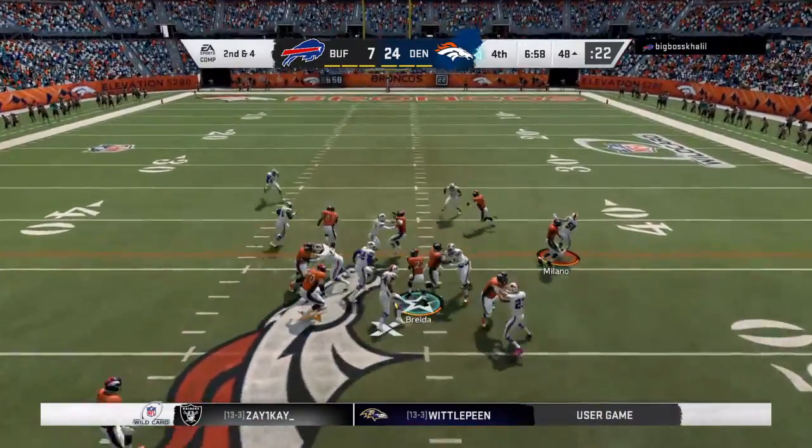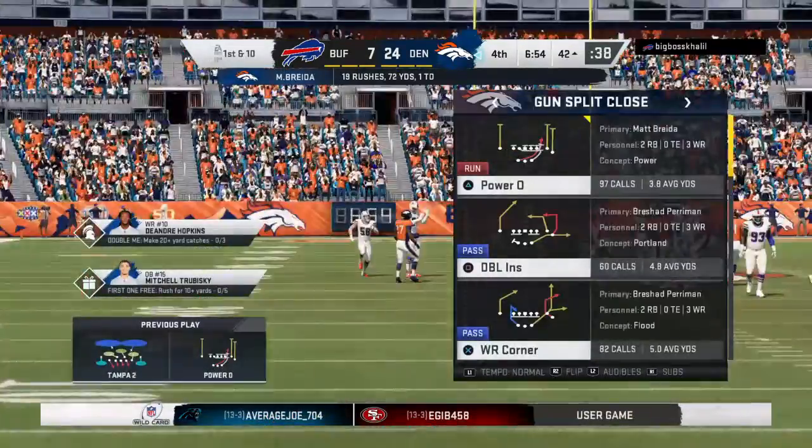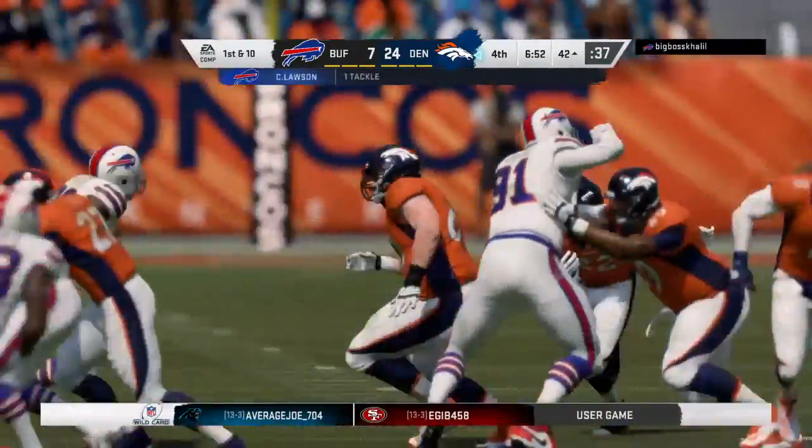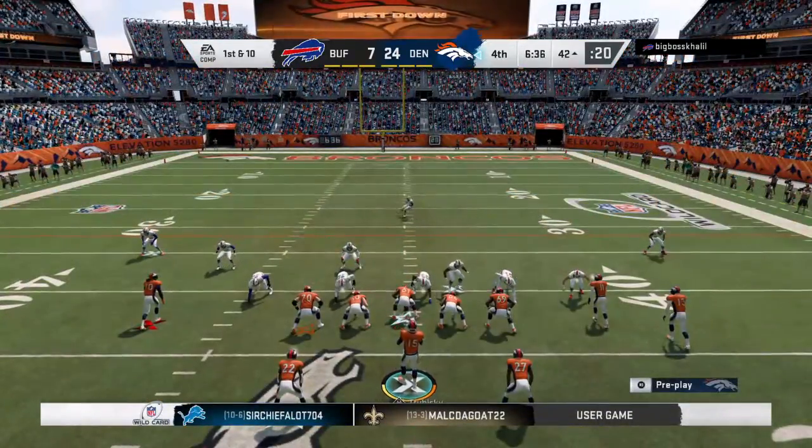Out of the shotgun, Breida. And this time he's able to take it down to the 42. 6 yards the pickup, and that's a first down. How about this offensive line? They're really starting to establish themselves, take over this game.